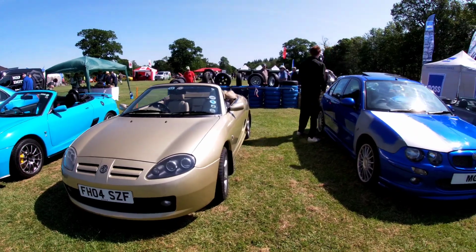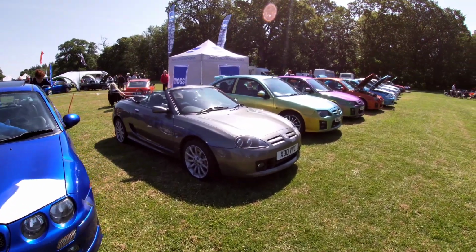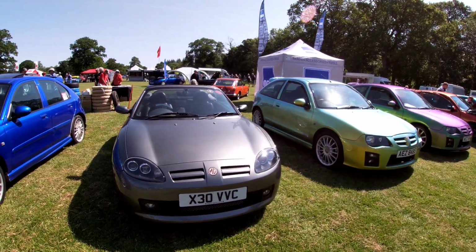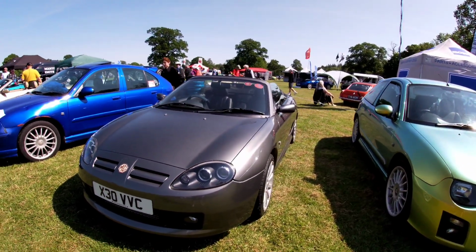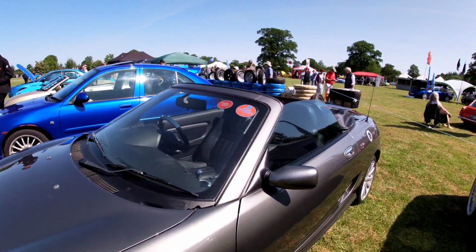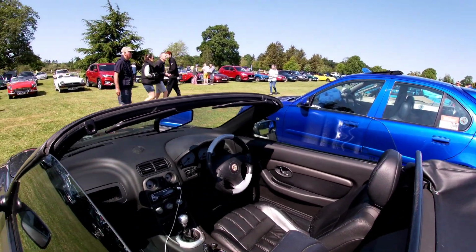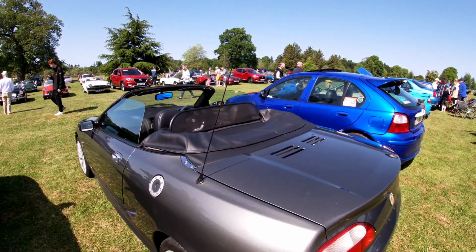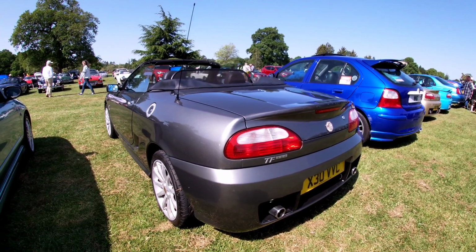This chap we've just seen, his YouTube channel is Beards and Bangers. As you could see, he had a beard. This is actually his car, but it doesn't look like a banger. He probably has got bangers at home. Some might say I've got bangers with me right now, but we won't mention this. I think he mentioned he's just bought a Rover Streetwise. We might have to check out his channel to see what he's been up to and see if we can see the Streetwise.